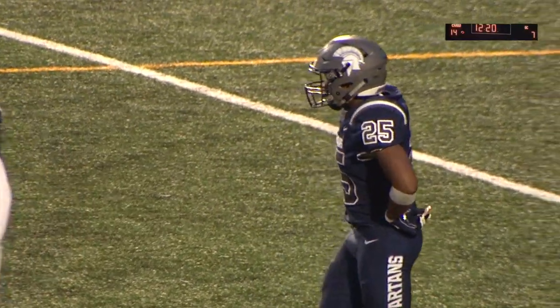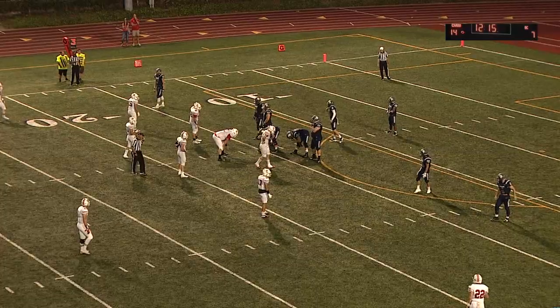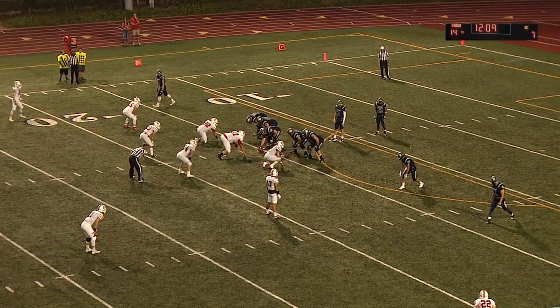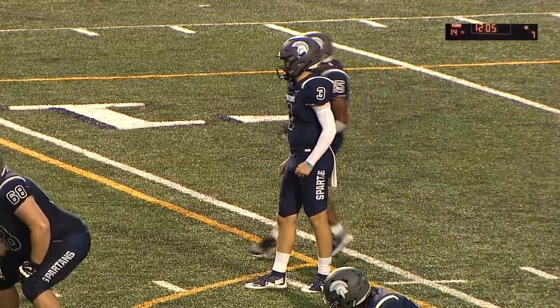This is a big defensive possession for Grove City. They need these stops, and they can win the field possession battle, with a one-score game in the middle of the second quarter. That would go a very long way.